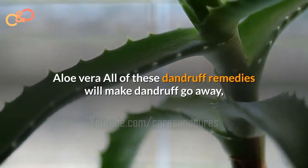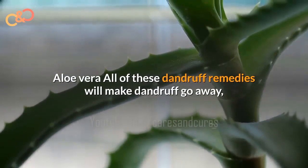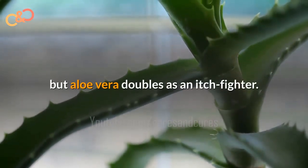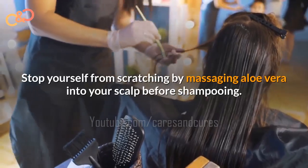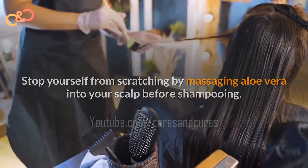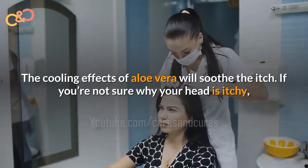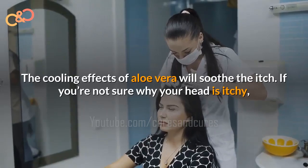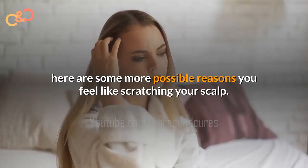Aloe vera. All these dandruff remedies will make dandruff go away, but aloe vera doubles as an itch fighter. Stop yourself from scratching by massaging aloe vera into your scalp before shampooing. The cooling effect of aloe vera will soothe the itch. If you are not sure why your head is itching, here are some possible reasons you feel like scratching your scalp.